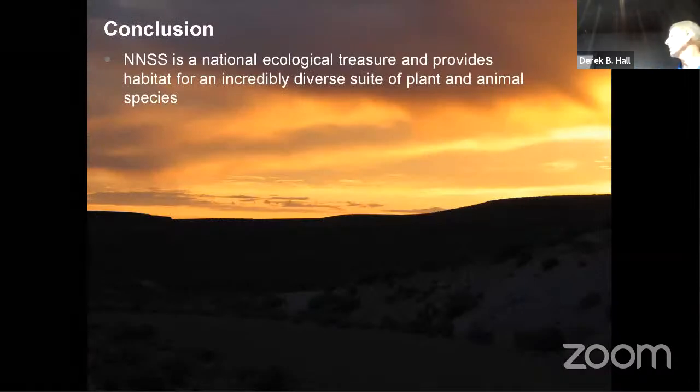So just wrapping up in conclusion, the Nevada National Security Site really is a national ecological treasure. It provides habitat for an incredibly diverse suite of plant and animal species. And I count myself lucky and blessed to be able to spend time out there and actually study and learn a little bit about some of these animals and plants.